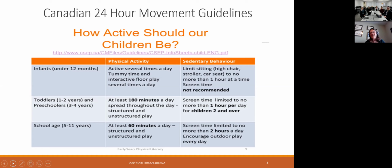So that means that for our 4-year-olds, 3 hours a day, and for 5-year-olds at least 1 hour a day, a good chunk of that is going to have to happen within childcare or school systems. So that's the important thing that's guiding us around the movement guidelines and what children are required to have.